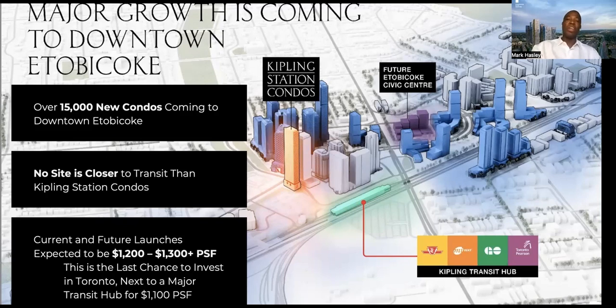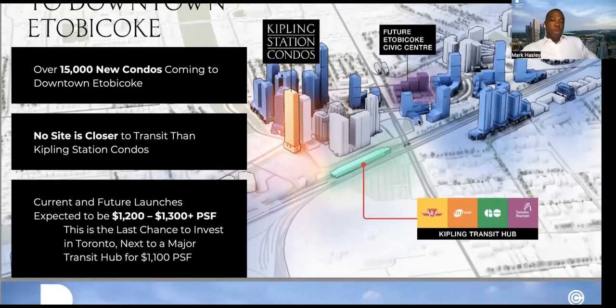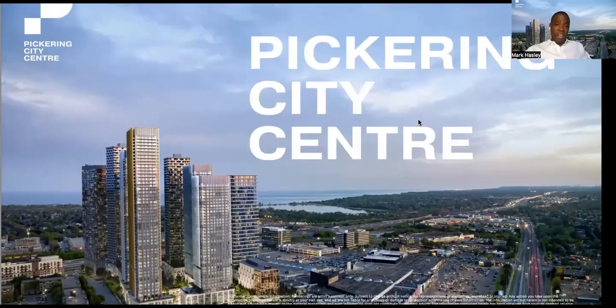But as you can see, with all these new developments that are coming highlighted in blue, we are still the closest and will always be the closest to the Kipling Transit Hub. You'll also find some great value here as well. And again, Medea will be glad to bring you up to speed with the incentives and the prices that we're offering. The next project that we have is Pickering City Center.